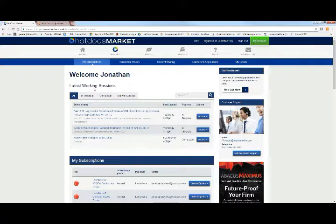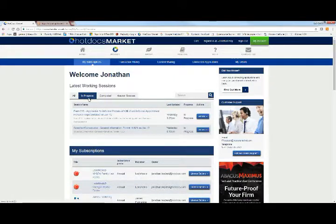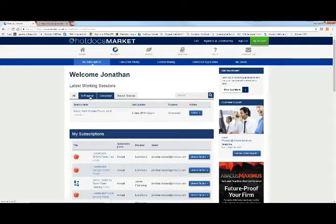This is a way to track what you've been working on, whether it's in progress or completed. You'll see this here. My default is to show all the items that I've been working on, whether they're in progress or completed. But you can, if you so choose, sort them by the status. In other words, have they been completed or are they in progress, etc.